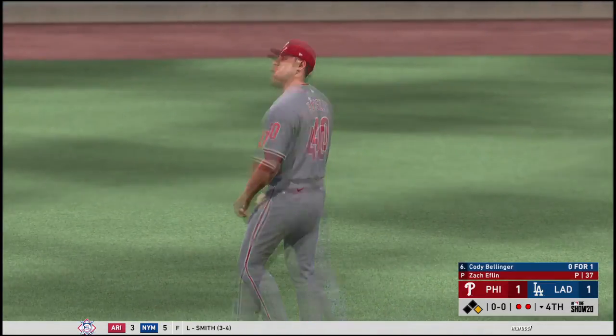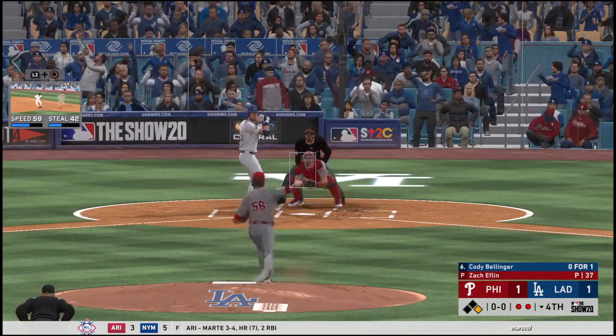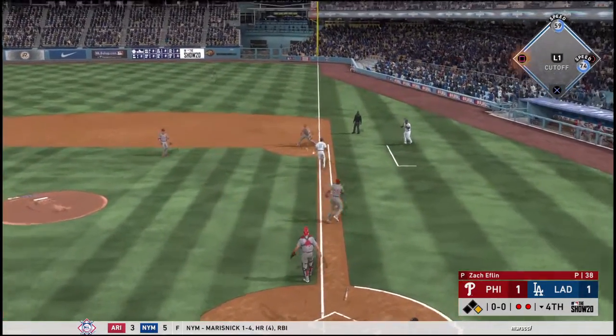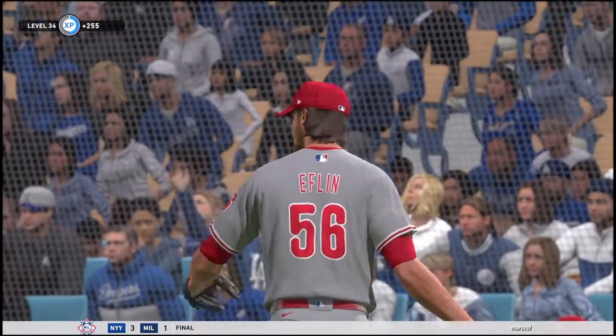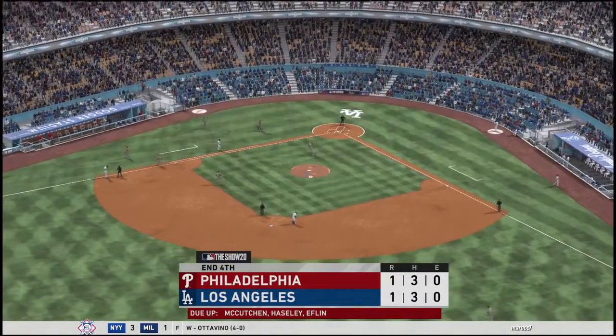Now back, left fielder, Cody. So it's a runner at first with two gone, and that brings in the former National League Rookie of the Year, Cody Bellinger. Throw in time, and the side is retired. Dodgers leave one. Fifth inning coming up, tied at one.